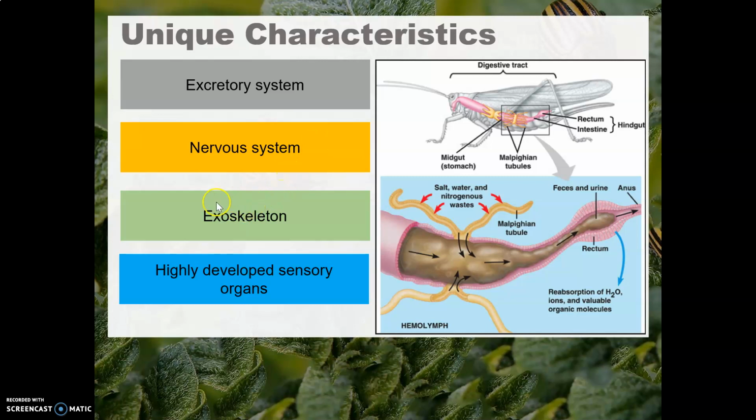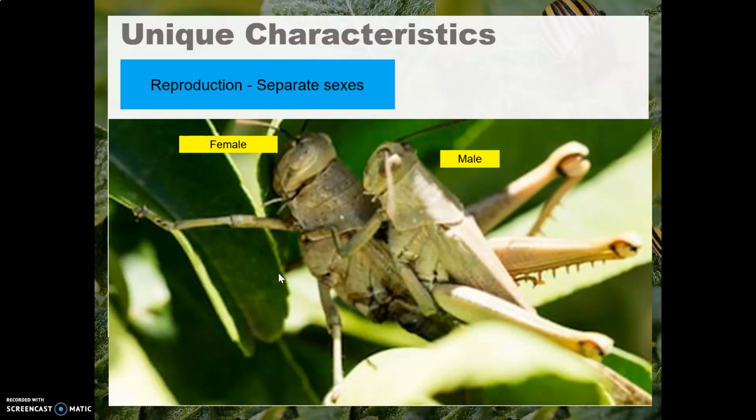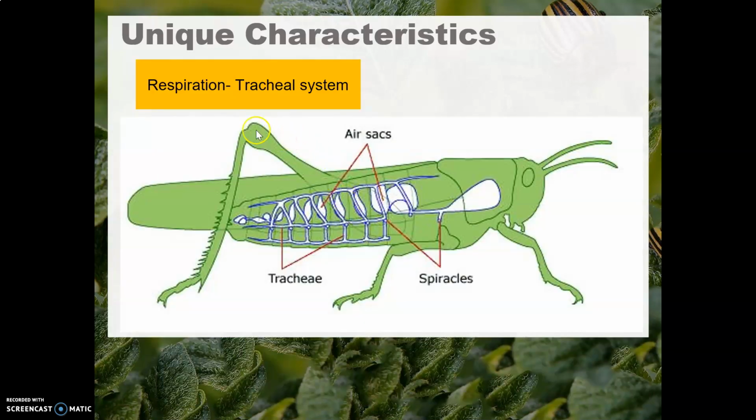Then it is exoskeleton. The sensory organs are highly developed. The reproduction, they have separate sexes. They have male and female, and the reproduction is usually internal fertilization. The respiratory system is through spiracles, which is located along the body, and then they have trachea along the body.